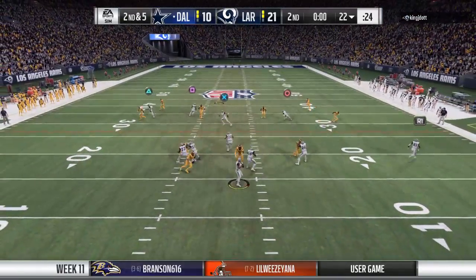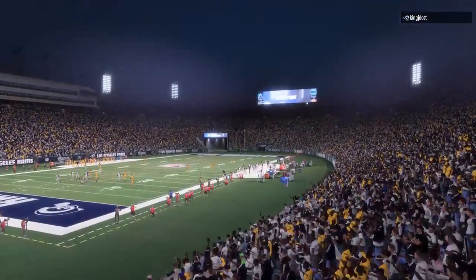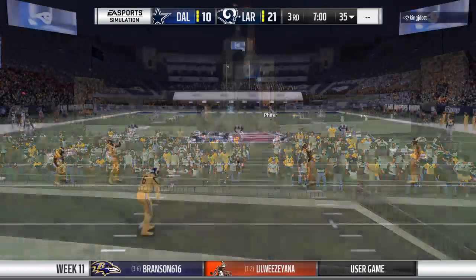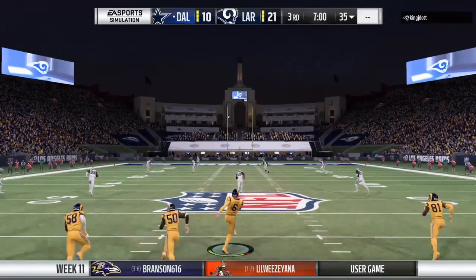Final play of the half, Prescott. And he's going to go down. Couldn't get a throw off with the pressure. Maybe that was for the best, as that brings us to the end of this first half of play. So both teams have their marching orders, and we'll get going again here in quarter number 3.